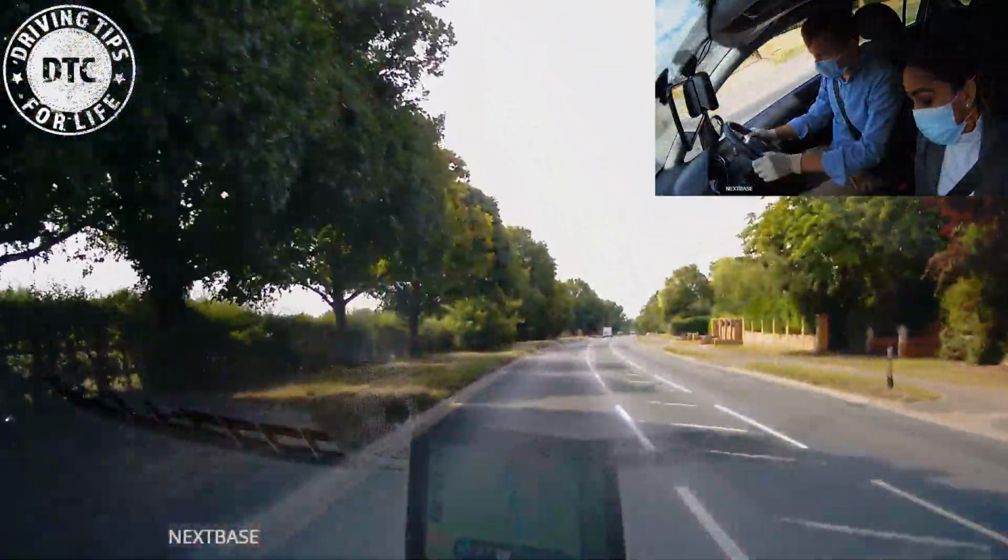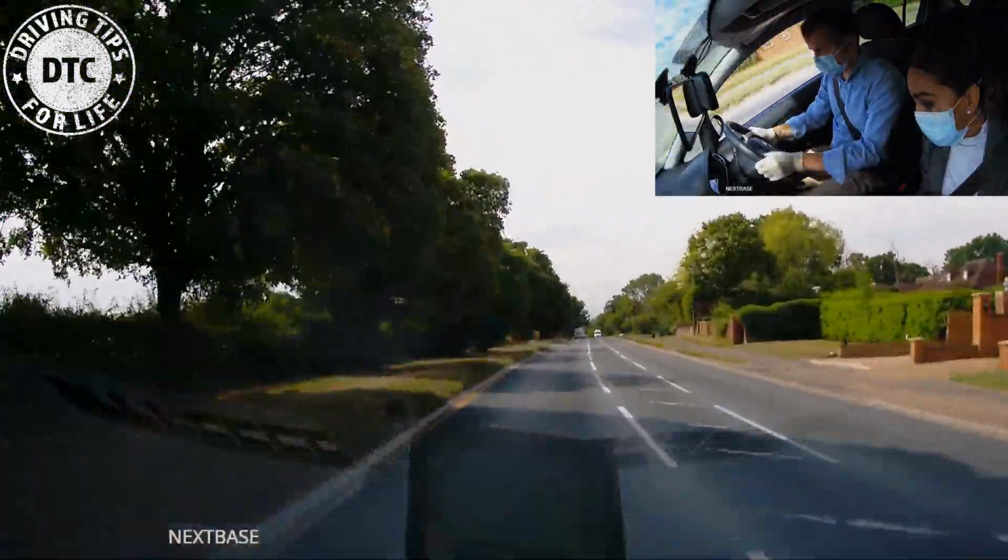Show me how you would demist the front windscreen whenever it's safe to do so, please.